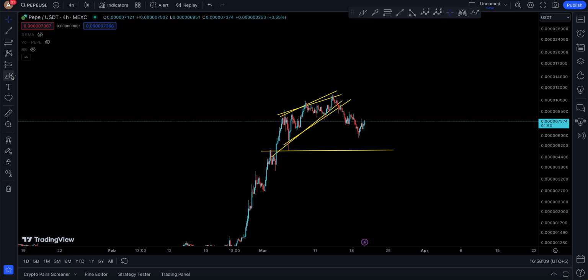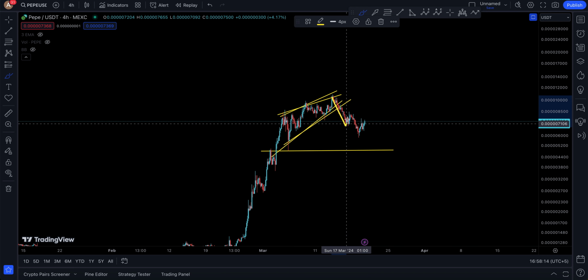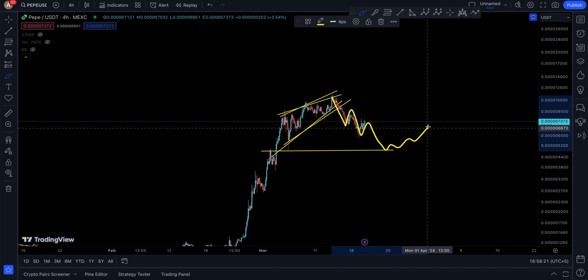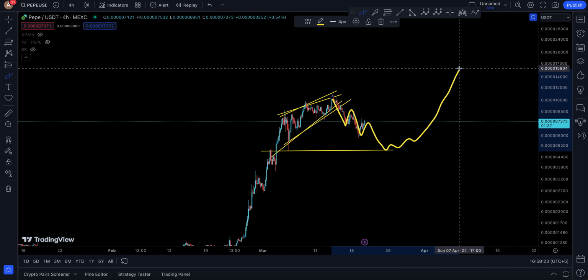What I'm trying to see next here is, we have a move one, two, three, four, and maybe a fifth wave to the downside that can happen, and then from here follow with an ABC and a correction, and then probably start to move back up again, right?